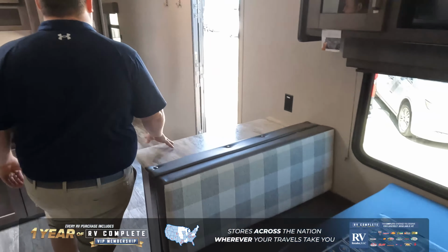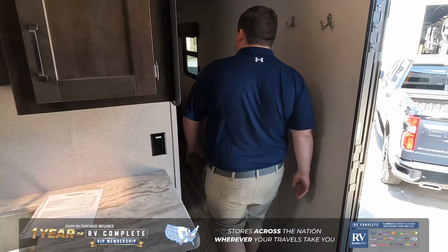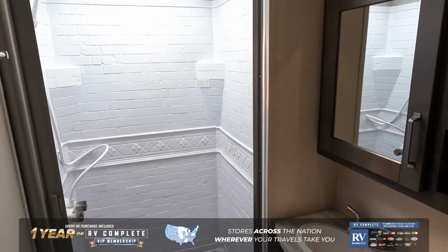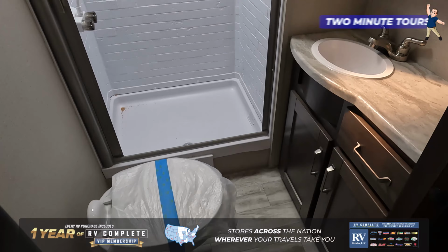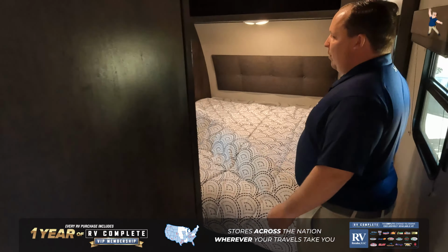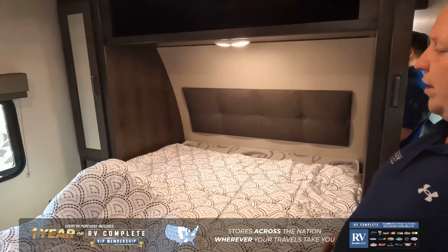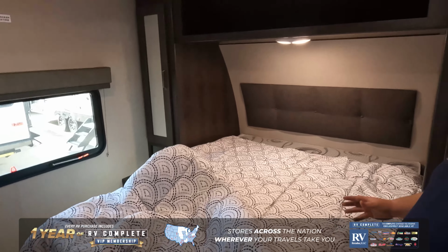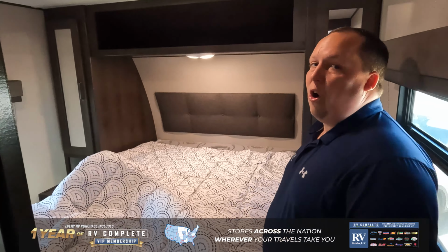Coming on back through here, we do have a very good sized bathroom. The shower height's a little small, but that width and depth is very nice, and that toilet is porcelain and in a great placement. And then wrapping up with the master bedroom, tons of storage over there, tons of walk-around storage, everything here, and just everything that you're gonna need. And it's just an awesome, great price point travel trailer.